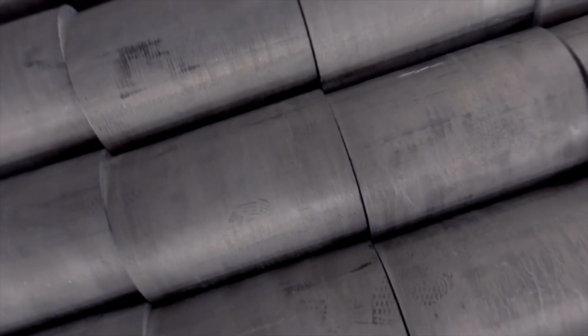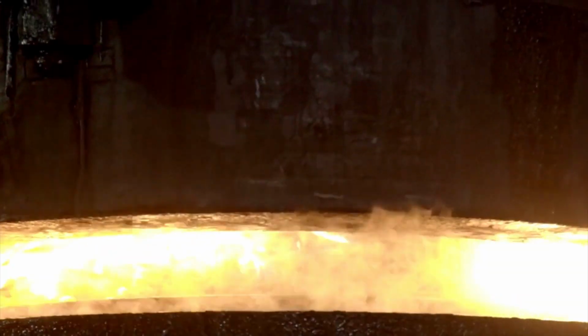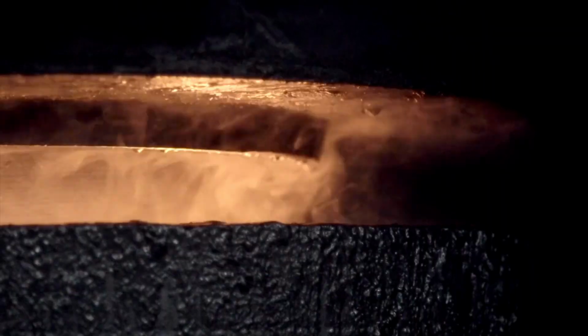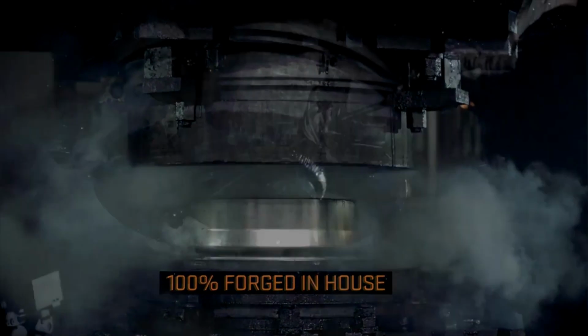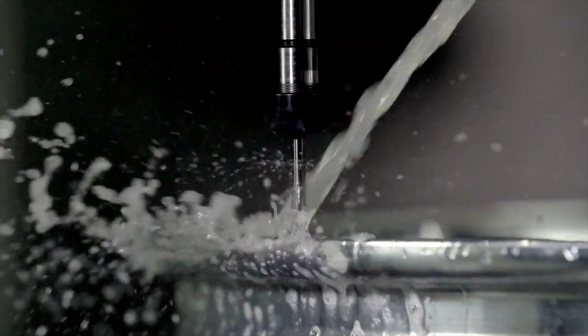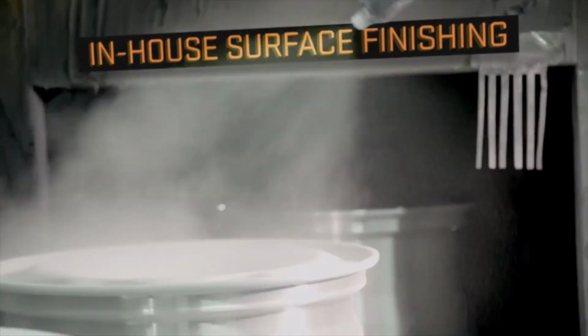You'll be happy to know that Titan 7 uses premium aircraft-grade aluminum. Titan 7 uses a state-of-the-art facility for testing and quality control. A precision-navigated cutter is used to define the design of the wheel, as well as in-house surface finishing.